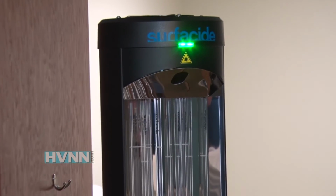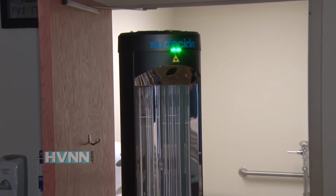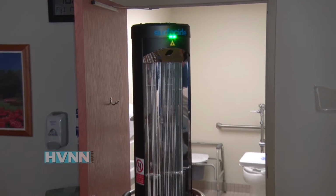Obviously, for a hospital, patient safety is our primary responsibility. So, in infection control, being excellent at infection control and preventing infections for patients is a top priority. We saw this as a new technology that had promise, and we're fortunate to have the resources to be able to purchase the equipment, and it's a great new technology for our hospital and for our patients.